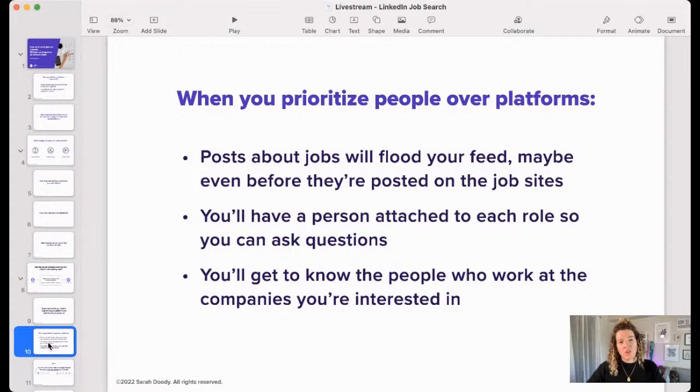The other cool thing when you prioritize people over platforms, especially by strategically following or connecting with people on LinkedIn, is that through reading their posts, you are going to potentially get a glimpse of what it's like to work there. Sometimes these posts might be about things they're working on, or something cool their design team published on their Medium or YouTube channel, or whatever it is. So there's really a ton of value in prioritizing people over platforms.